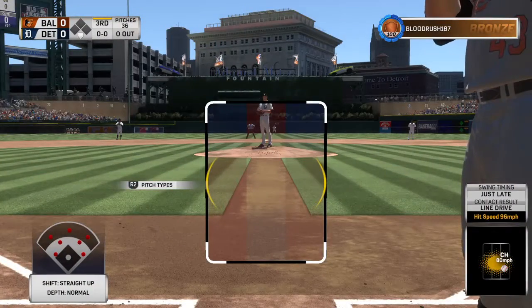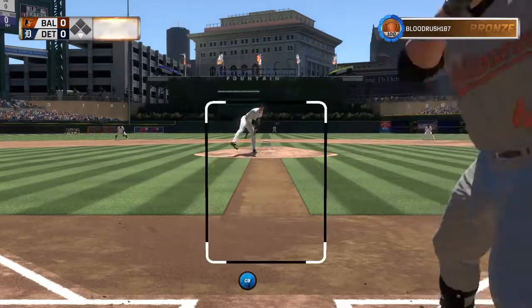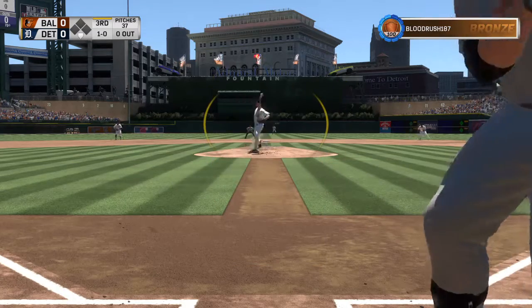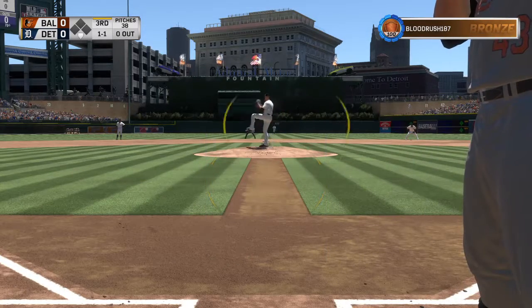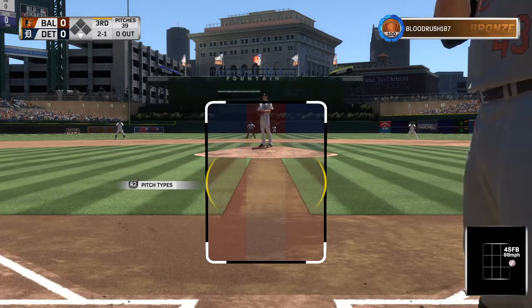Digging in, Scott Schebler. A match up with Tyler Glass now to lead off the inning. First pitch of the inning is taken downstairs for a ball. It's 1-0. And he'll just get a piece here as this is chopped foul at home plate. And there's a pitch that just misses the inside corner.